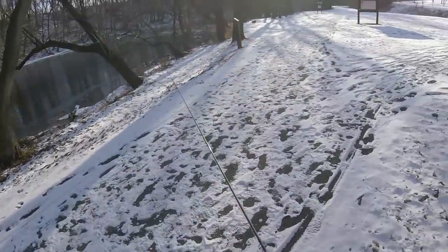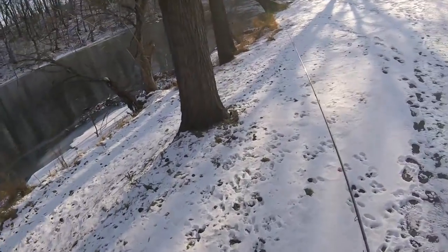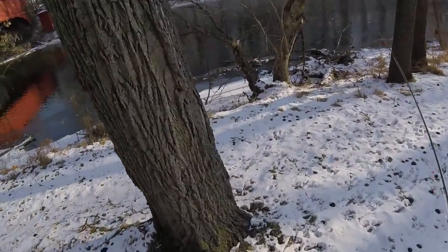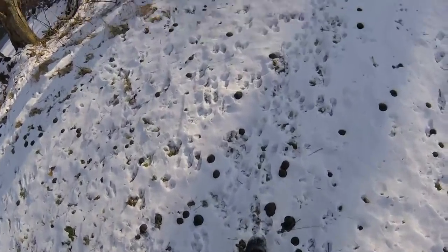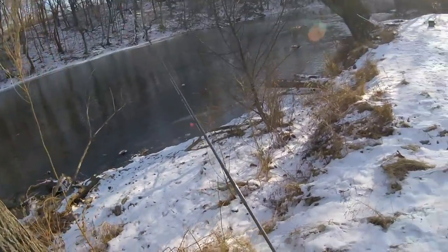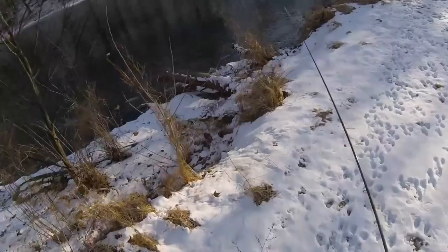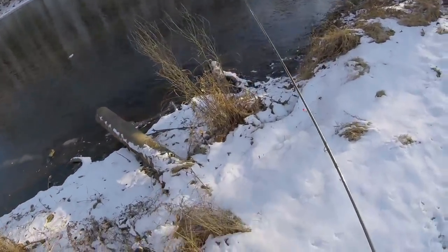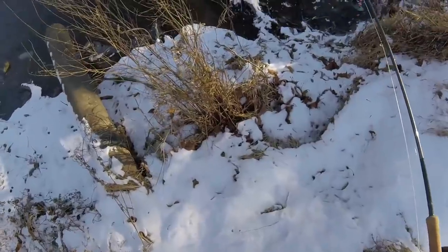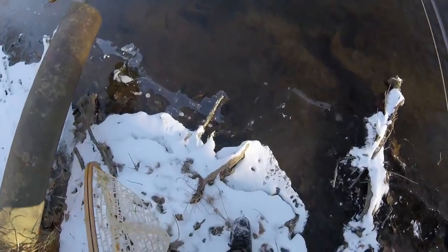So we're gonna focus on this riff up here. Okay, and last time I fished this about 2, maybe 3 weeks ago, I caught 4 of them here. And one of them was, you know, a Palomino trout, about 11 inches. And that was a surprise. I don't know if he's still here. Probably is still. Ooh, ice.